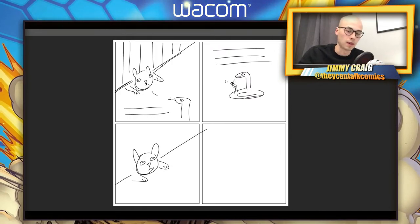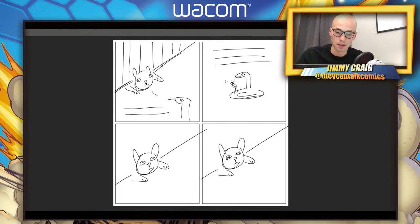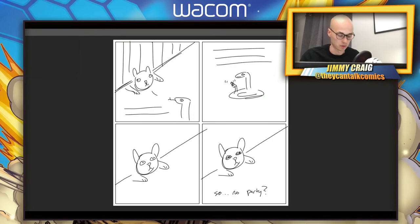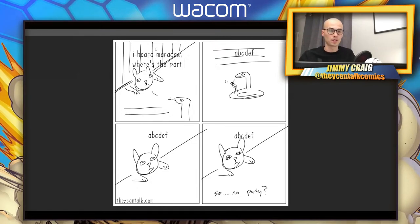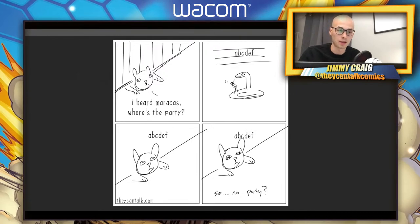And then, yes, I'm going to copy and paste that really crude drawing. I want these last two frames. I just want the eyes to change, and him to be like, so, no party. Actually, let me put the dialogue in here, because the first thing I'll do, like I said, is try to figure out what the actual layout of this comic is. And in the first panel, he says, I heard maracas. I think I spelled that right. Where's the party? So actually, right off the bat, I think I might lose the snake in this frame. I don't know if I need to see it, and it might be more important to have the space for the dialogue, but I'm not sold on either way yet.